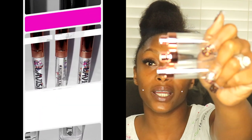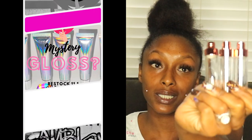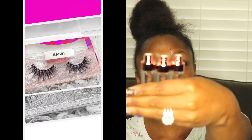I don't know how long those bundles are going to last, or if I'm going to change the bundle every time, but they come with four glosses and you can only purchase those glosses and these type of tubes for the bundle price. You can't buy them separate. They only come in a bundle and they're a very cheap price. So here is the pink. So you guys will see it. I'll insert a picture. I'm just going to make some more of the bundles.